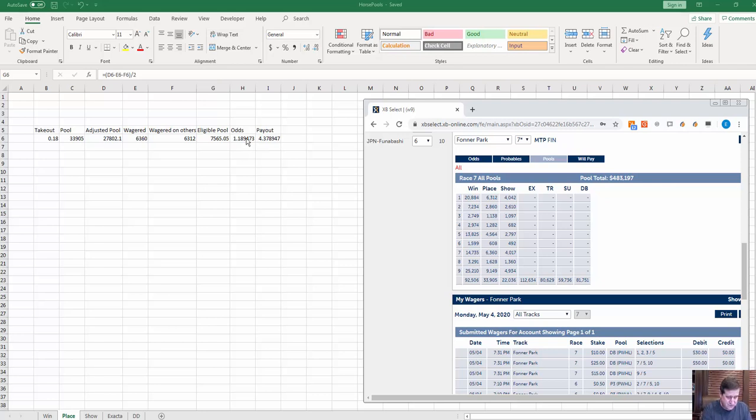Now, similarly to win, the track is nice enough to make it easier on themselves. They'll round down. Instead of 1.89, they'll make it 1.10, so this payout ends up not being 4.37. It ends up being 1.1, which are the odds. Once again, we multiply by 2 to get 2.2, and then add 2 to make it $4.20 to place. So even after the big 18% takeout, your natural payout should be $4.37 on a $2 bet, but because of that breakage and the round down, you actually only get $4.20.